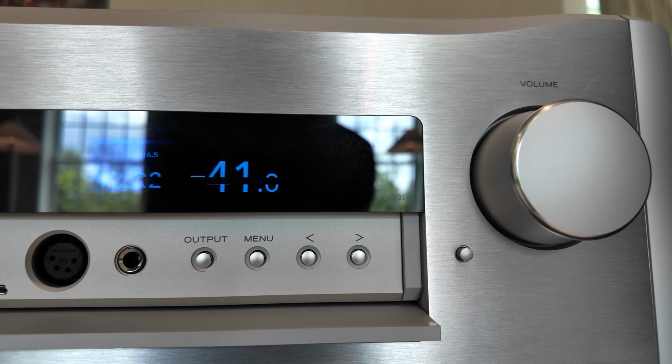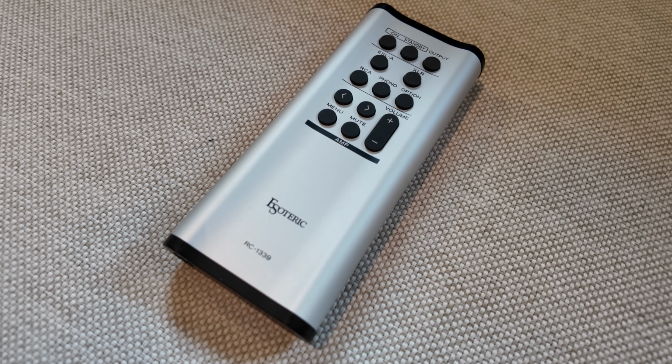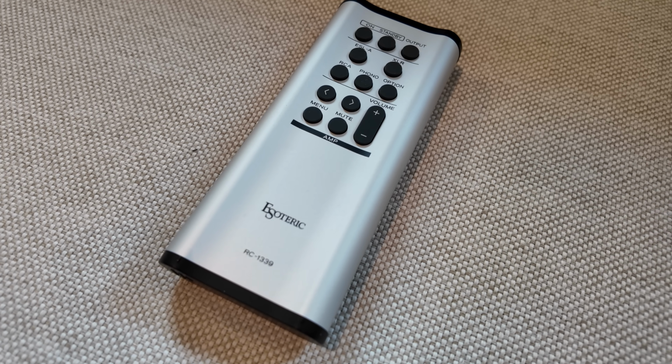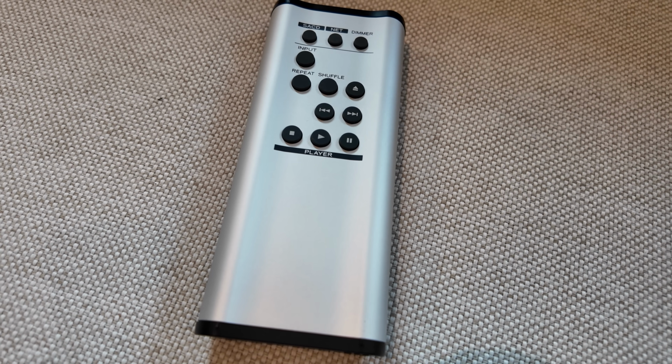Preamp gain and headphone gain are adjustable to minimize noise for your given inputs. You can also set different inputs to have different output levels so that the source switching doesn't lead to large variations in volume. The remote is a custom design that operates the F-01 and on the reverse side can operate an Esoteric disc player. This simplifies the buttons on each side.